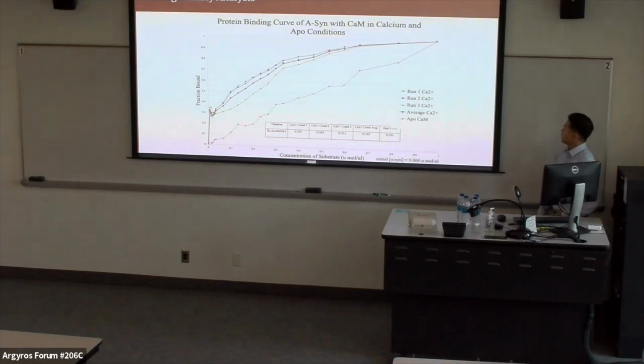Run 1, 2, and 3 were all in calcium conditions and are shown in gray, blue, and yellow respectively. The gray and blue runs are very consistent with each other, while our third one was slightly away from those other two and slightly skewed our average. And the apo titration is shown in pink.